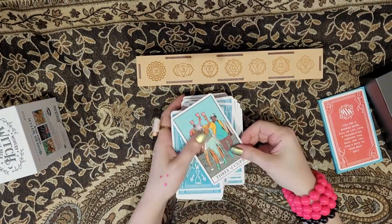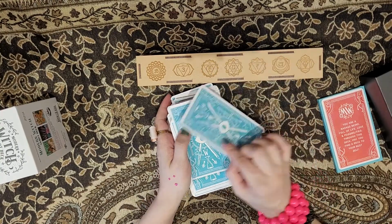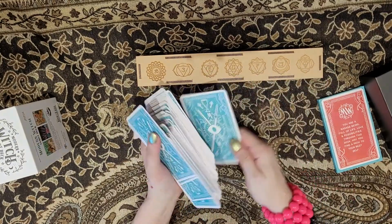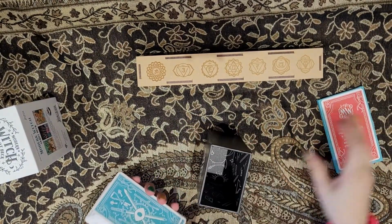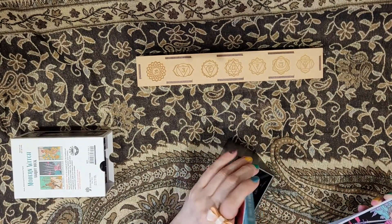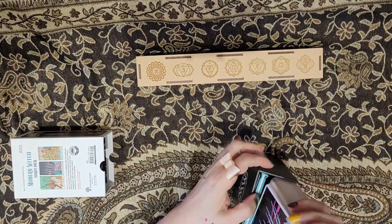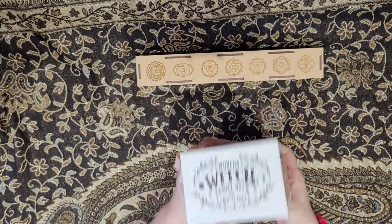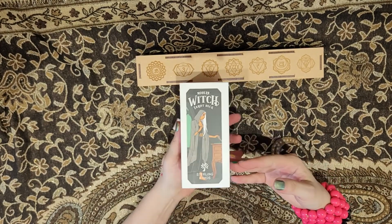Let's see. Three of Cups. Celebrations. So no description, but if you're familiar with reading the tarot, Ten of Swords, you'll be able to kind of navigate what each of these cards mean. It is very cool. Kind of reminds me of the Santa Muerte deck where you have it upright and you get like an extra card. And that's called the Modern Witch Tarot deck. Pretty cool.